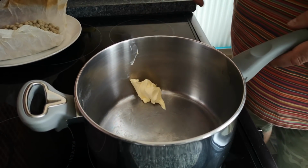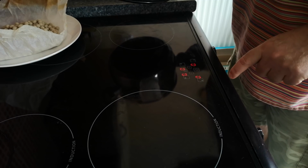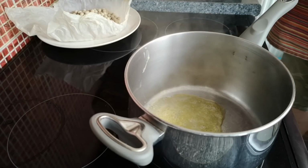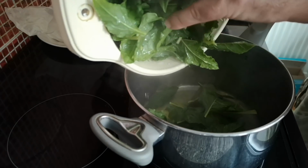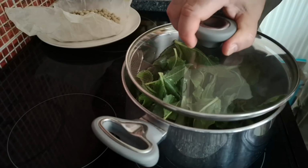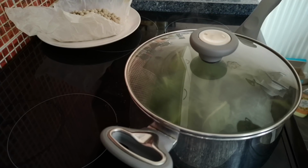So I've got a bit of butter in a pan here. First time using an induction hob, how about that? Wish me luck. So that butter's sizzling away now, and before that burns, I'm just going to go straight in with the spinach. I'm calling it spinach, the beet leaves. And they're just going to steam in the residual water that's left on them from washing.